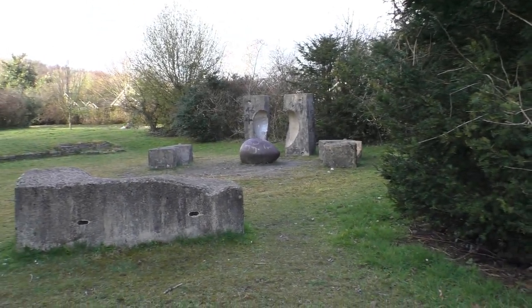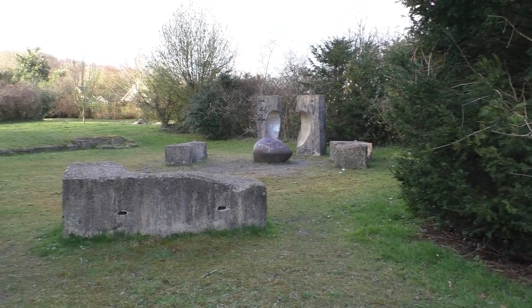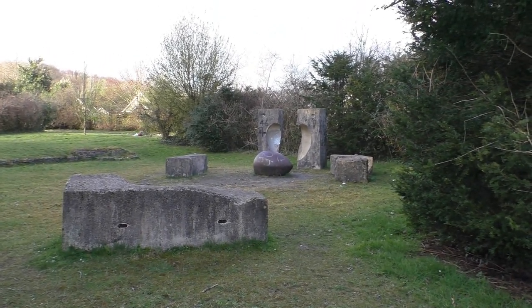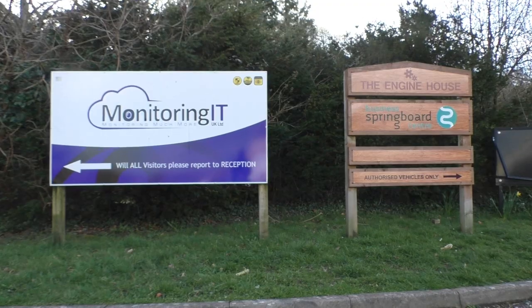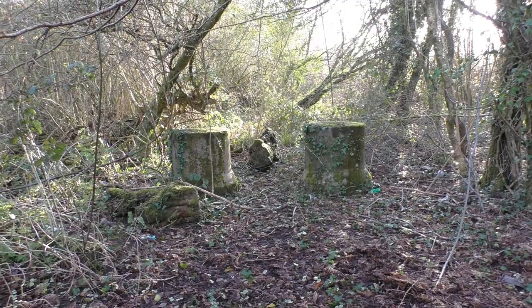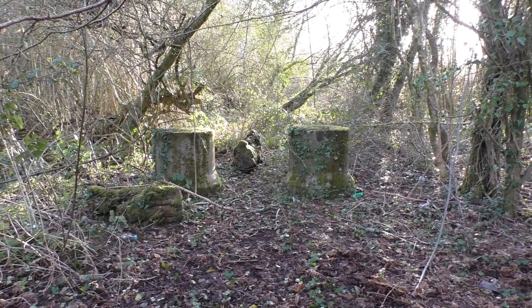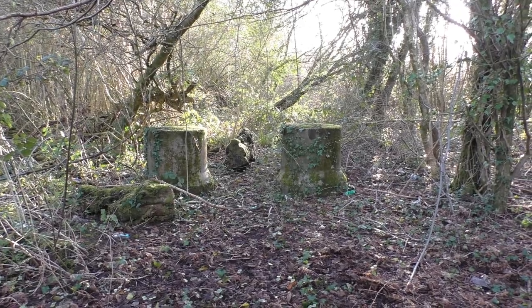By here we have all the figurines. Not sure what these are for. I wonder what these are for. Left in the woods.